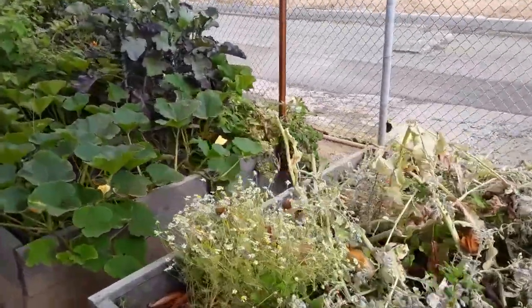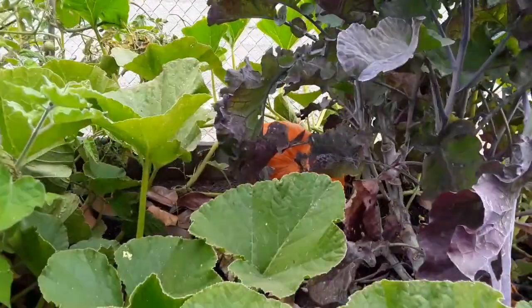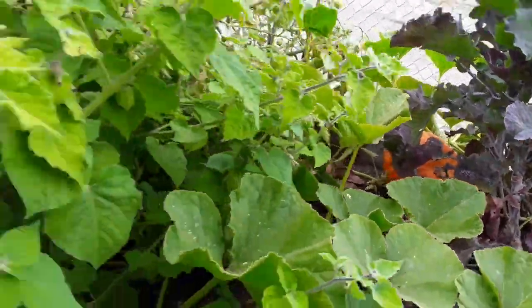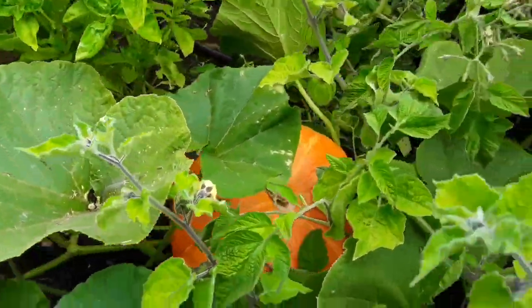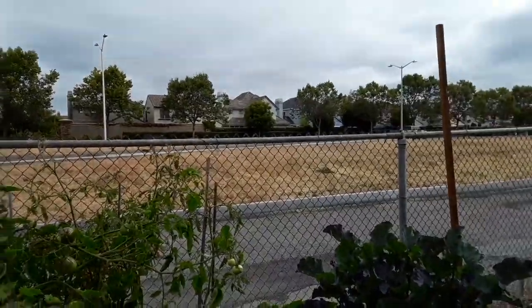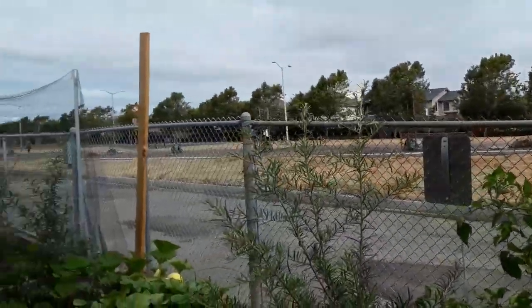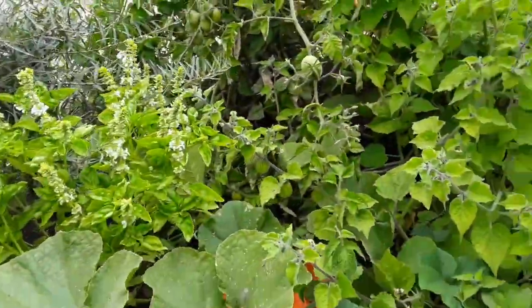We have a few more Cinderella pumpkins. Oh, I see one hiding behind the tree collards. Check that out. And there's one more over here. We're getting some background music from the walkway, which is always full of cyclists, pedestrians, scooters. So that's our Cinderella pumpkin.